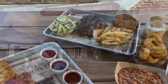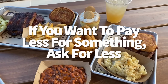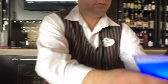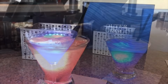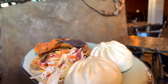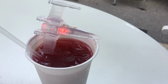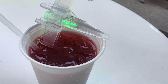Look at us go. So if you want to pay less for something, ask for less. I can't tell you how many times I've ordered a signature drink or limited time beverage or even a quick service entree with a completely jacked up price, just because it has a glow cube or it's in a fun little cup or it has a side item that I didn't even want to eat anyways. So while those novelty glow cubes and drink add-ons can be fun the first time you get them, they do tend to spike up the price of your drink by like $3 to $4, sometimes $5 extra.